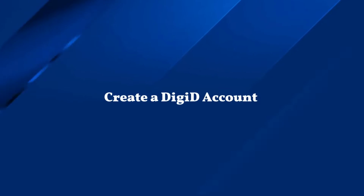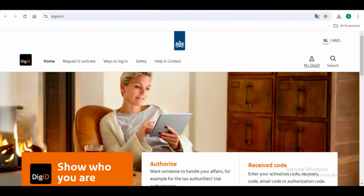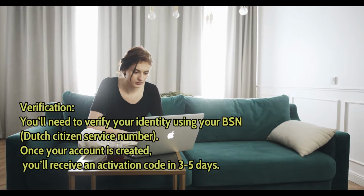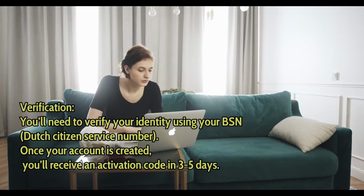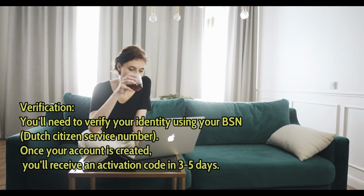2. Create a DigiD account. Step. If you don't already have a DigiD, go to www.digid.nl and create one. Link. Verification. You'll need to verify your identity using your BSN or Dutch Citizen Service number. Once your account is created, you will receive an activation code in 3 to 5 days.